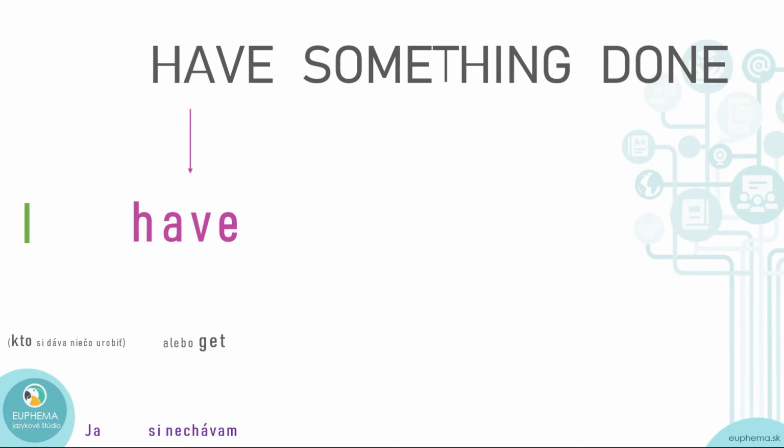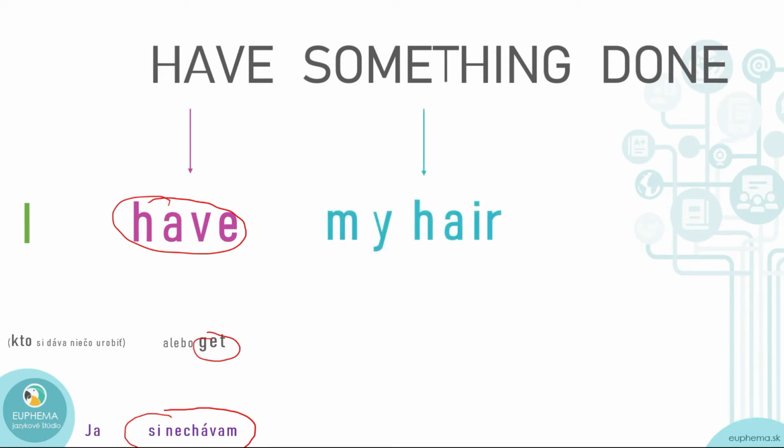At the bottom of the screen, you can see the translation in Slovak, okay? So this is what we say in Slovak, and that's what get or have means, okay? So I have, now comes something. For example, my hair. This is basically the object of the service or favor that I'm asking for, okay? So I have my hair.